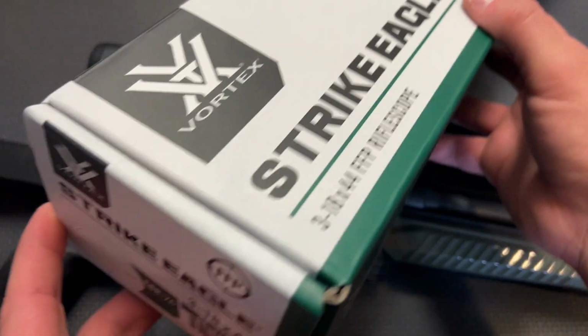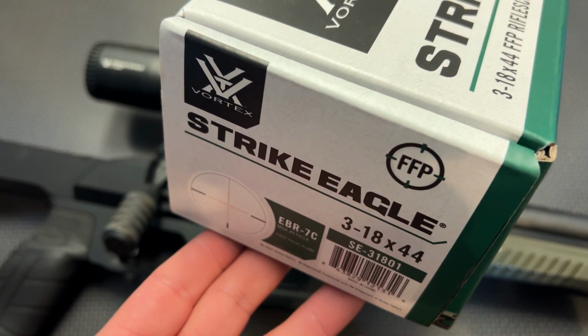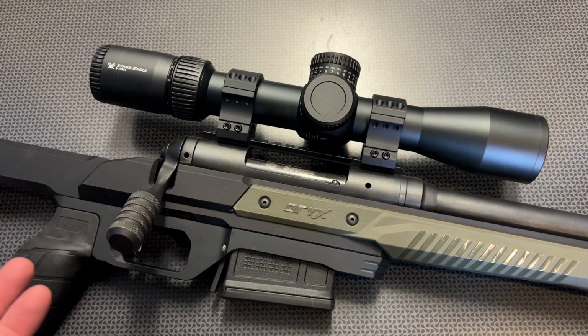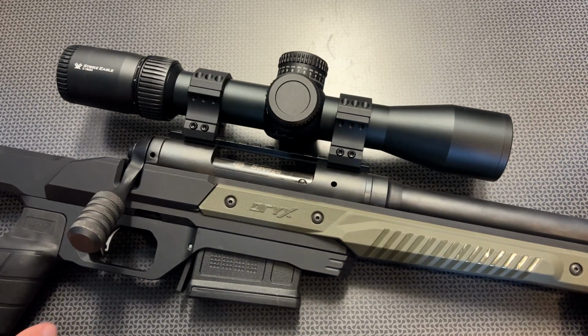Everything about this optic feels like a very premium optic, but it doesn't come in at a premium price, although this is not the cheapest optic on the market. In fact, it's what I would consider a mid-tier optic. These generally sell for about $849. They're on sale for $749 on Optics Planet's website.